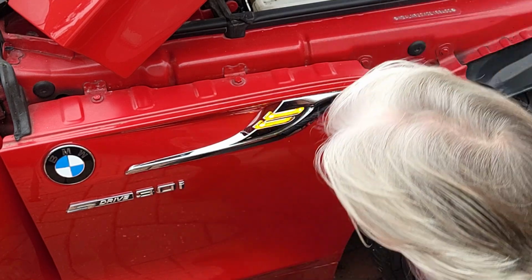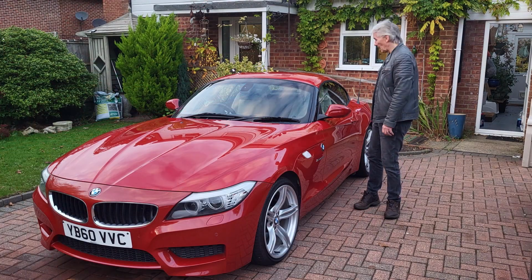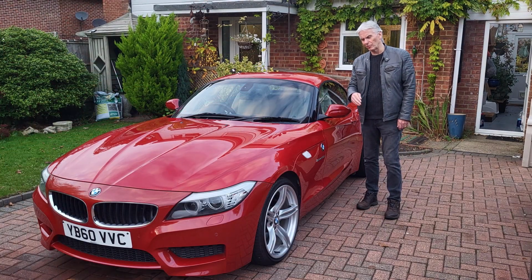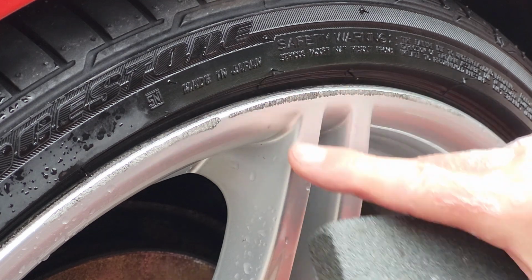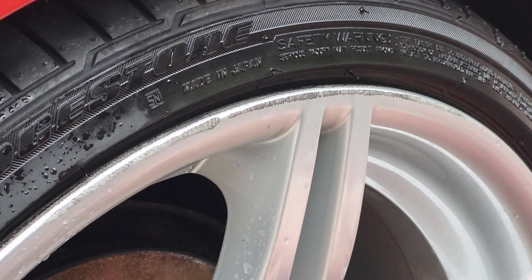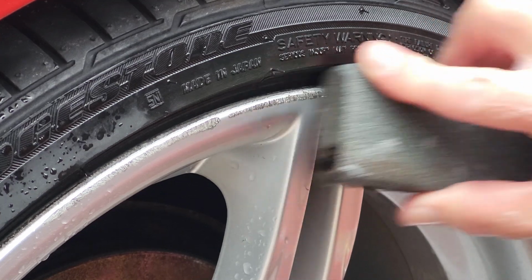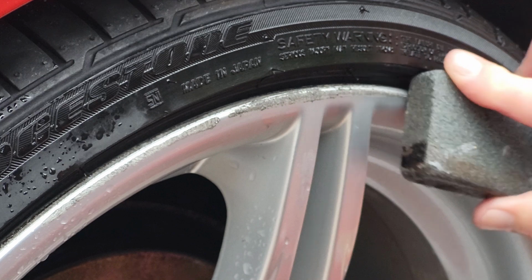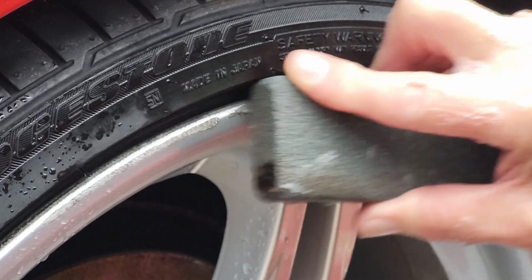It does fit. Don't really need the sticky stuff. Alloys. Every single one of them's a bit scuffed on the side, you know, just sort of nudged a few curbs and things. I'm going to love sorting those out. Now this is, you see all these marks, they're radial, aren't they, coming in towards. That's what's most noticeable with these marks. So if you can get rid of them with a whetstone, it saves you a lot of hassle later.